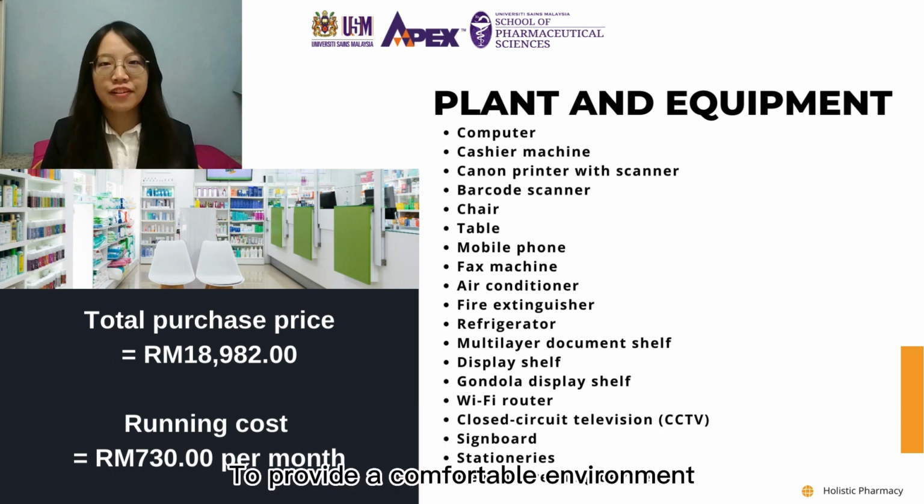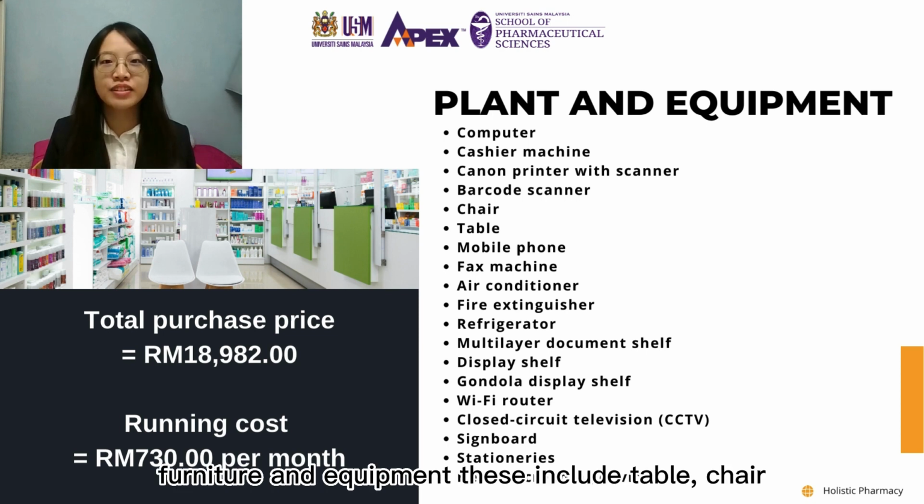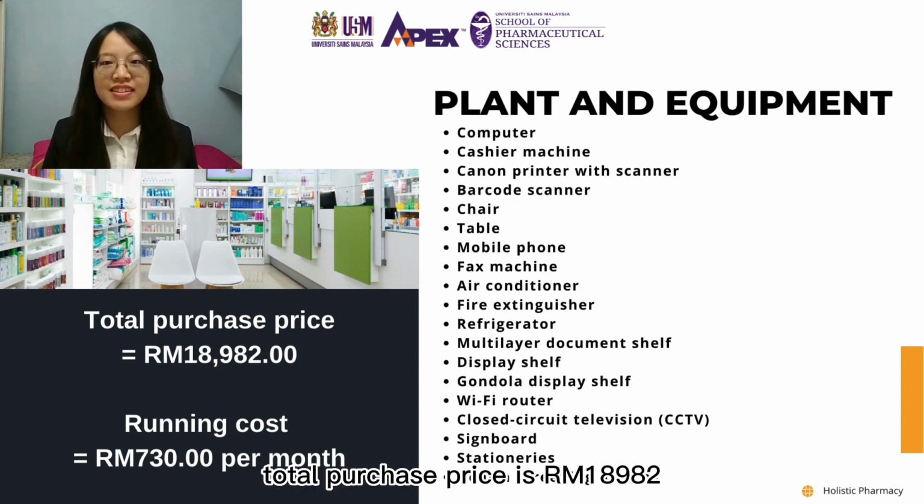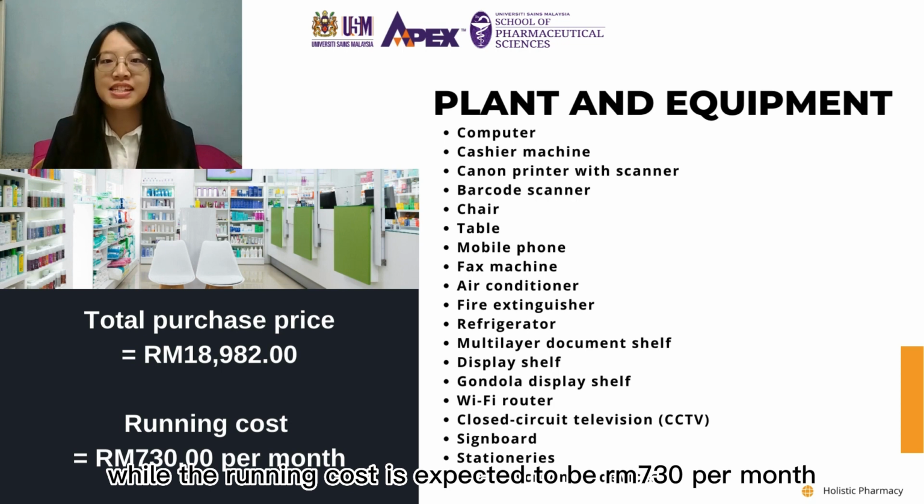To provide a comfortable environment and good services to the customers, Holistic Pharmacy needs different plants, furniture and equipment. These include tables, chairs, Wi-Fi, computers, gondola racks and others. The total purchase price is 18,982 ringgit, while the running cost is expected to be 730 ringgit per month.